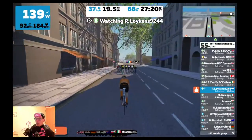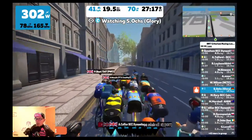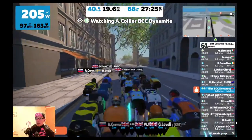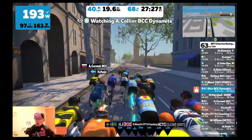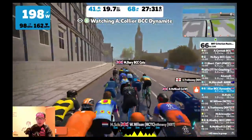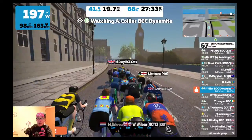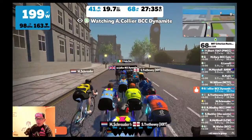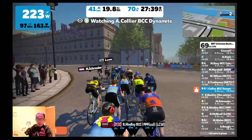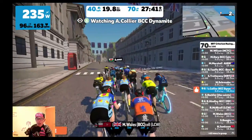No one from BCC as far as I can see. Oh, Collier. Right. And Jury. Okay, so this is Collier, Jury, Cermak in this group. And they can see ahead of them, just going around the corner now, into Parliament Square, I'm assuming. Or maybe it does a wiggle before that. No, it does do a wiggle before that.